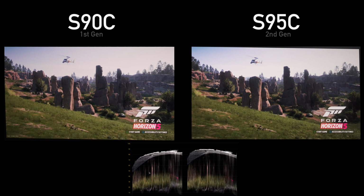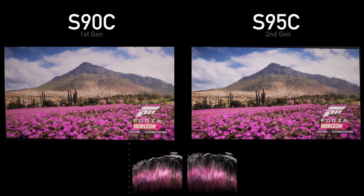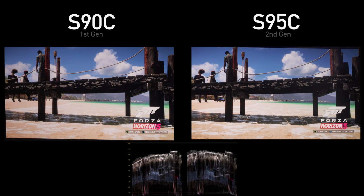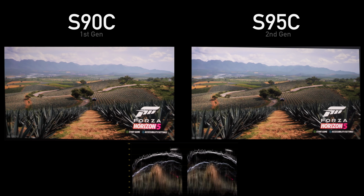Now, what separates these two models is a few different factors, and one of the biggest things you might see a difference in terms of picture quality and just brightness overall could be the panel technology. Now, the S90C that I'm taking a look at today has the first generation panel, and the S95C that I'm using today has the second generation panel.